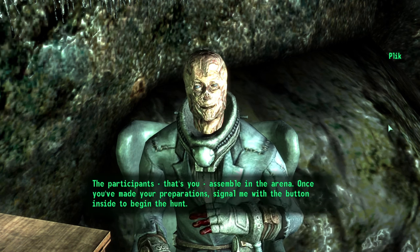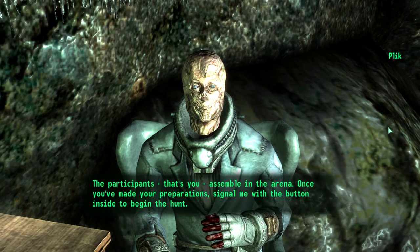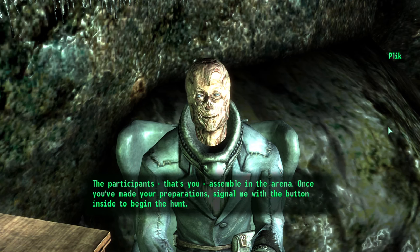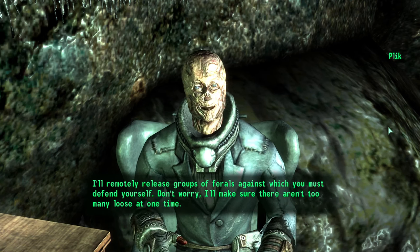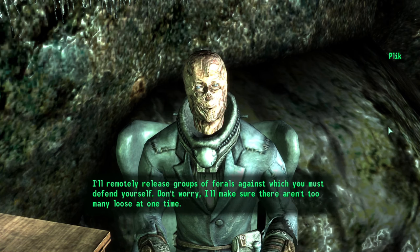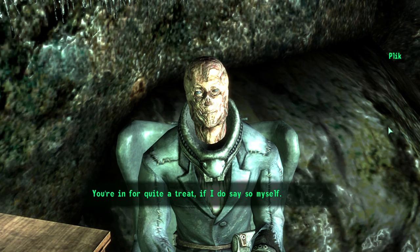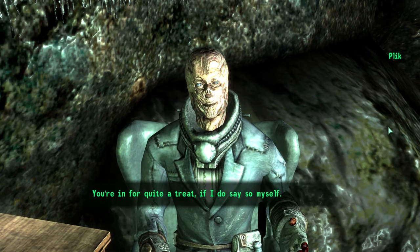The participants, that's you, assemble in the arena. Once you've made your preparations, signal me with the button inside to begin the hunt. I'll remotely release a group of ferals against which you must defend yourself. Don't worry, I'll make sure there aren't too many loose at one time. You're in for quite a treat, if I do say so myself.